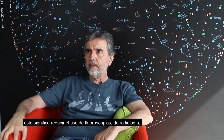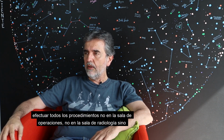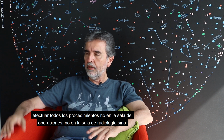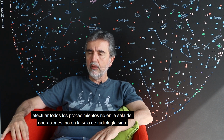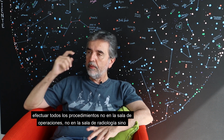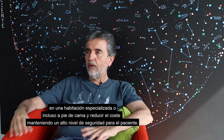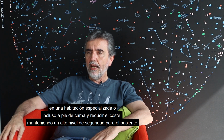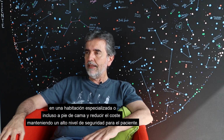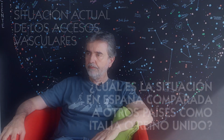Cost effectiveness means to reduce the use of fluoroscopy, to reduce the use of radiology, to perform all of the procedures not in the operating room, not in the radiological suite, but in a specialized room or even at bedside, and decrease the cost, but maintaining a high level of safety for the patient.